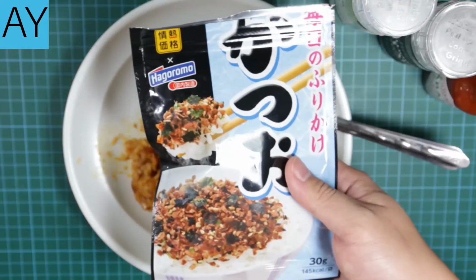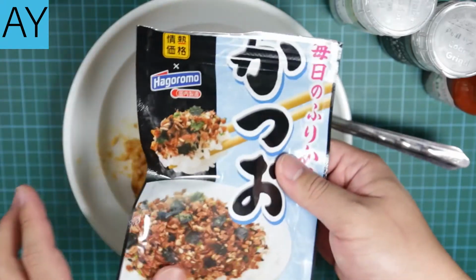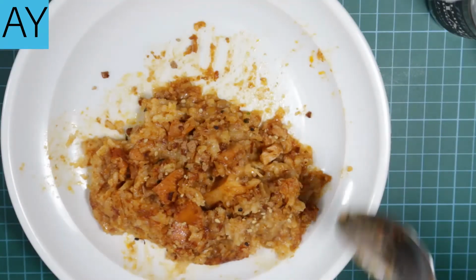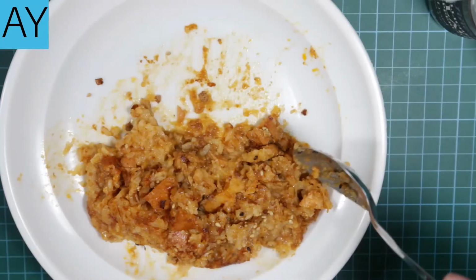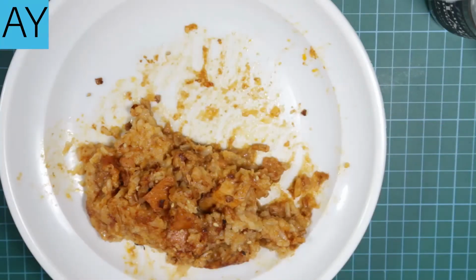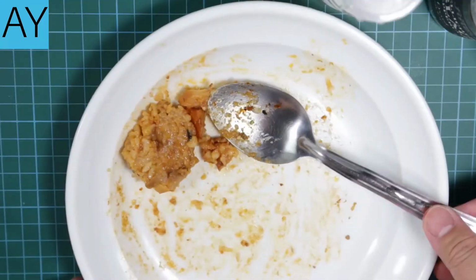I have here with me some bonito flakes. They might taste well with this. Let's try it out. That's better. The flakes seem to bring out some of the savouriness in the rice, which makes things seem to taste a bit better. It does have a hint of taste of processed food, like shelf-stable canned sardines.